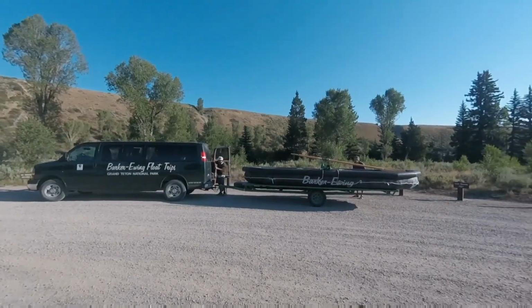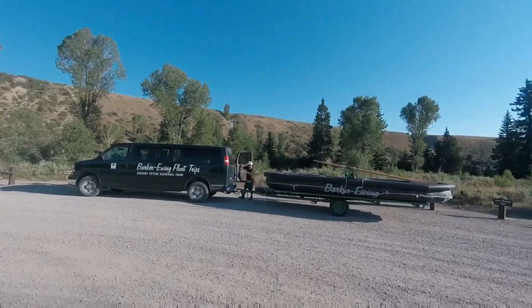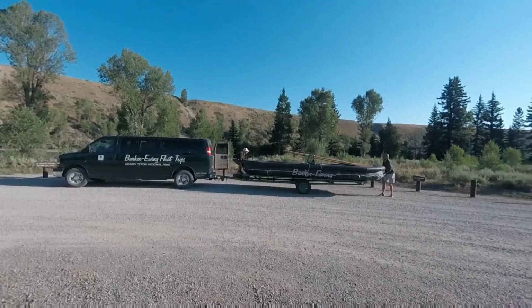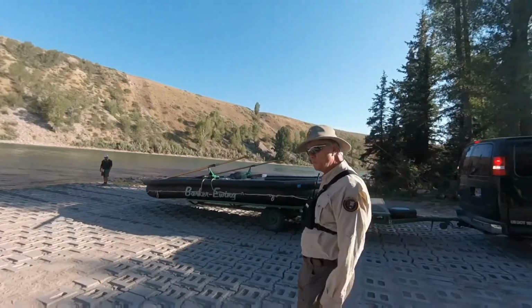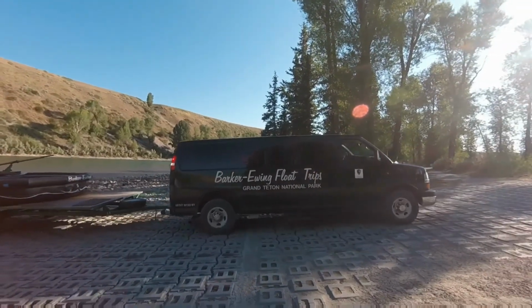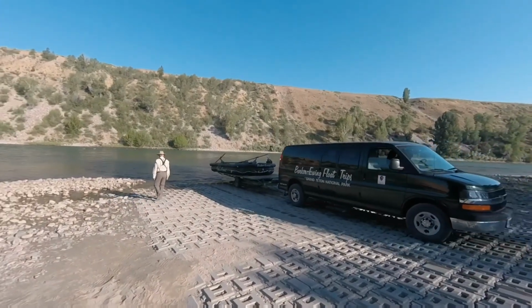Okay, here we are, about ready to go out on a float trip on the Snake River. Unloading the boat, be on the water in a few minutes. This trip is out of Jackson, Wyoming. Okay, the boat's going in the water now.